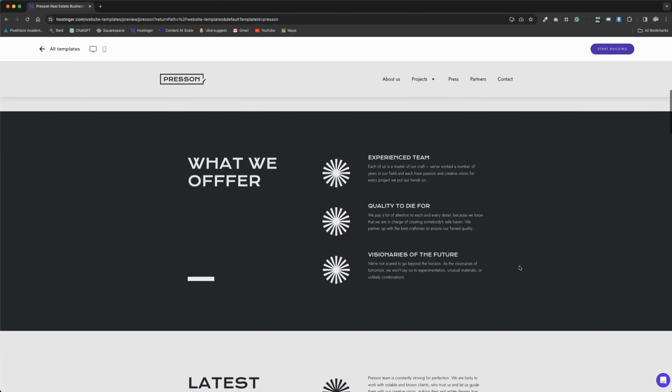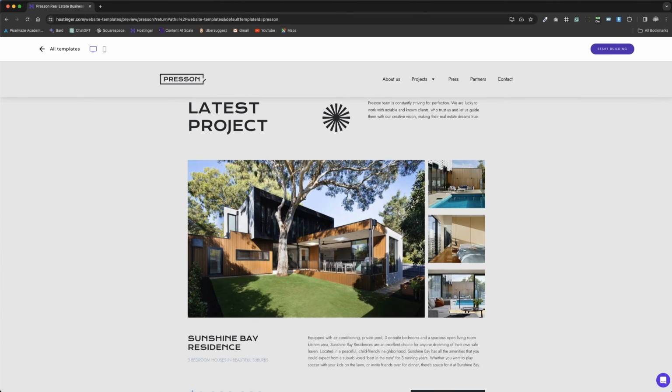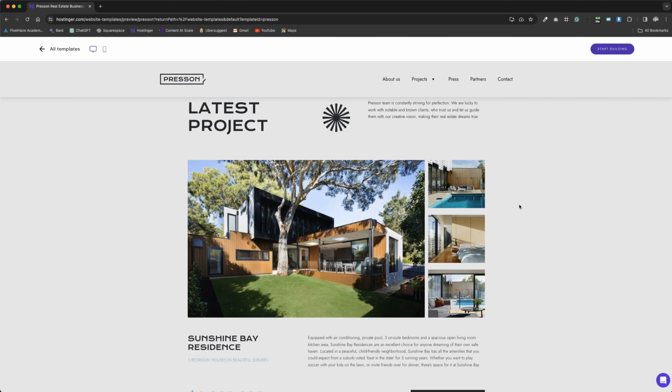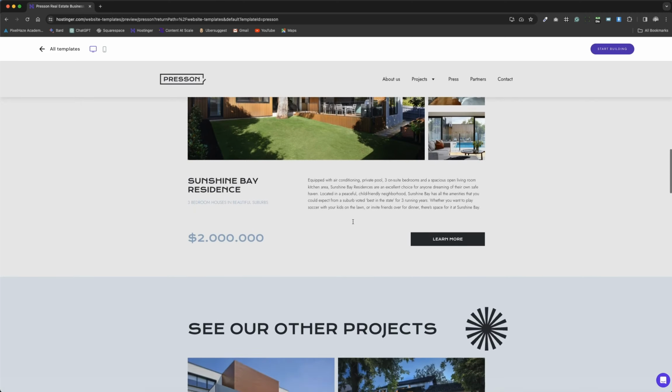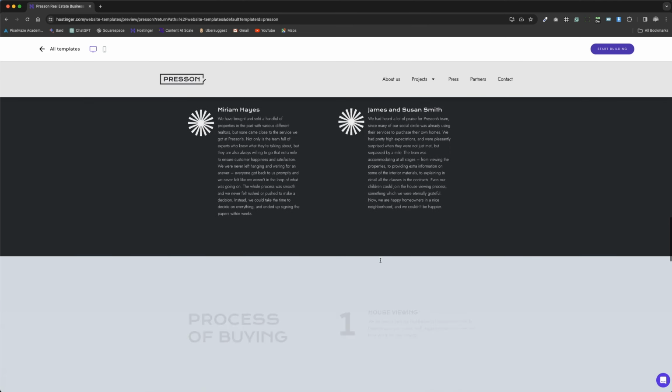Excellent use of white space, effortlessly breaking down regions within the page, and a portfolio section that enables the images to pop. With additional features like lightbox mode on images and a compact format that allows you to display multiple images at the same time, the Presson template delivers in all of these aspects.